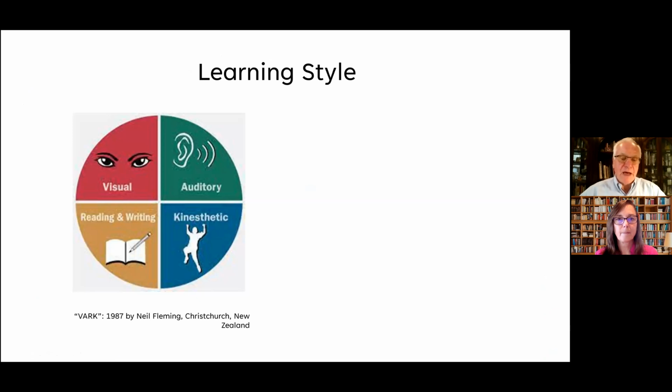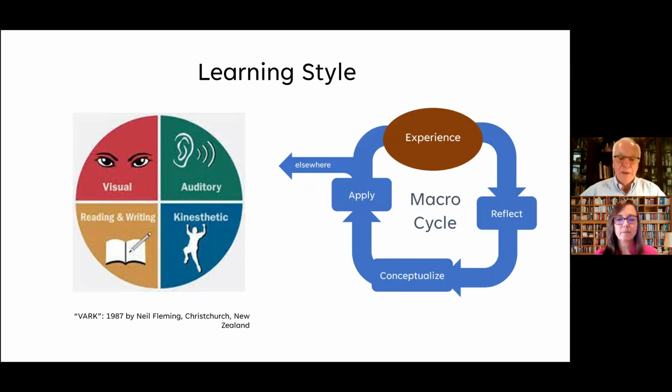The learning styles in the CLTD program were more focused on the visual, auditory, and reading and writing learning styles of the VARC model, but there are kinesthetic elements in there too. In the Corporate Supply Chain Certificate, we use Kolb's Magic Circle, where simulation is used to provide real-world experiential learning, and reflection exercises can relate back to your own work environment.